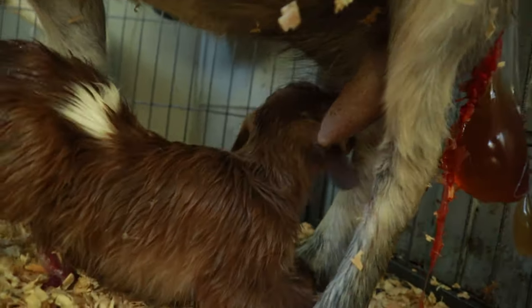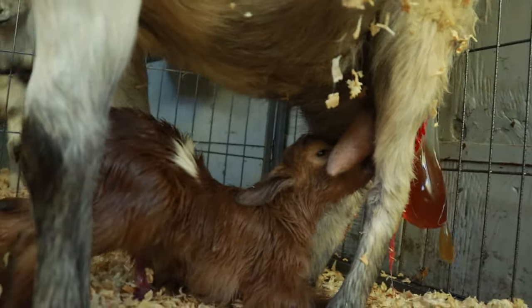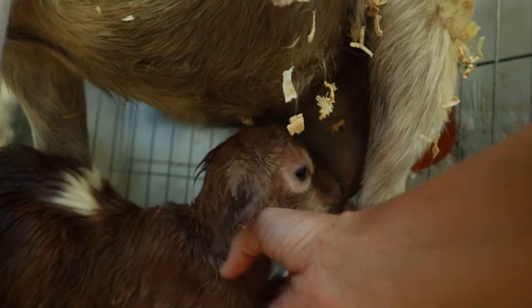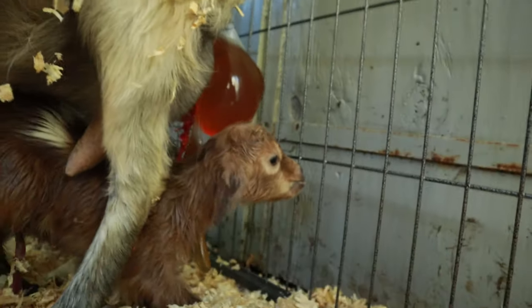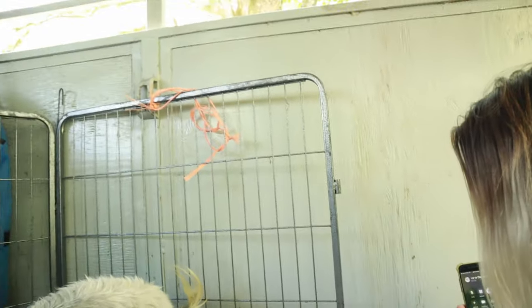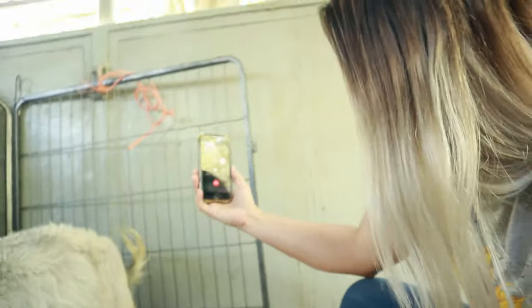You can do it. Is she getting it, Leon? I can't see. Oh, here we go. No, nope, that's not it. Hey, baby. That's not it. It is a baby. Just one? So far, I see a sac coming, though. She might have one more. I don't know. We're watching.